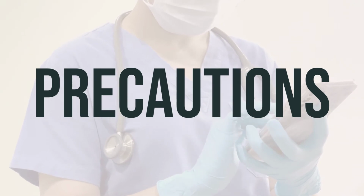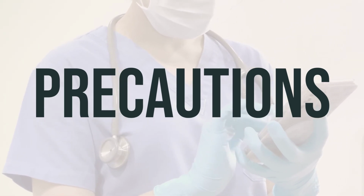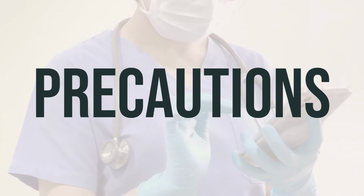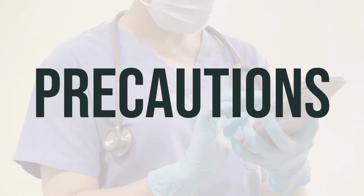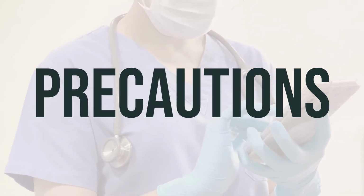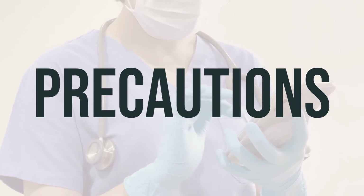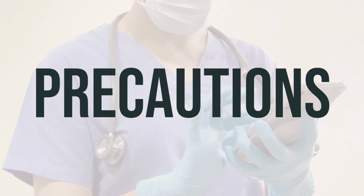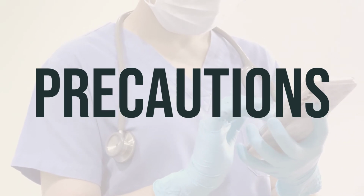Before starting Loestrin Fe, it's important to discuss any allergies you may have with your doctor or pharmacist. Also, make sure to share your medical history, especially if you have a history of blood clots, high blood pressure, heart problems, diabetes, gallbladder problems, or thyroid issues. If you have diabetes, you should monitor your blood sugar regularly and discuss any changes with your doctor.